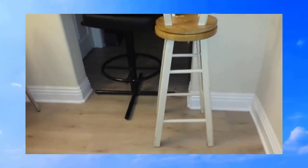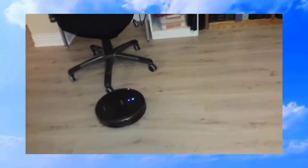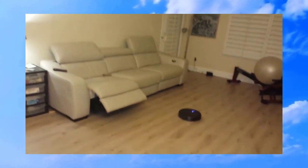I also put some chairs in the space between different areas of the condo so it doesn't go there. I want it to focus on my living room, dining area. Yeah. This is the package that it came in. Close that up now. There it goes.